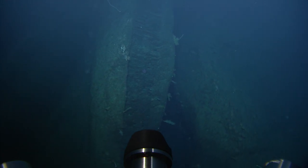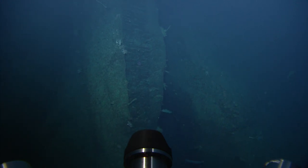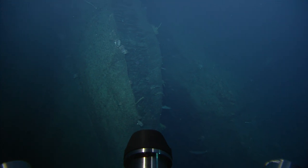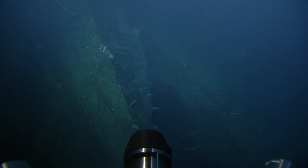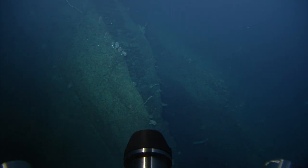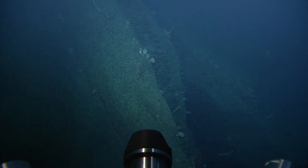This feature almost looks man-made, as if it's some kind of fallen bridge or something. Yeah, it does. I was getting big ice cream sandwich vibes from this one. Oh my gosh, so we've had pizza boxes, and then yesterday we had the bloomin' onion, and today we have ice cream sandwiches.